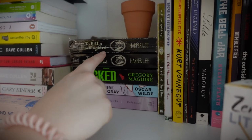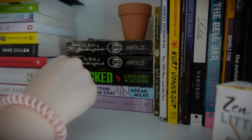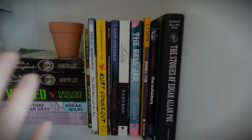To Kill a Mockingbird, we have two copies. One of them was mine in high school, and one of them was Josh's, and I bet you can guess which was which. Then over here we have our regular paperback versions of classics.